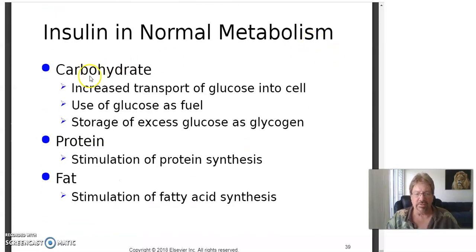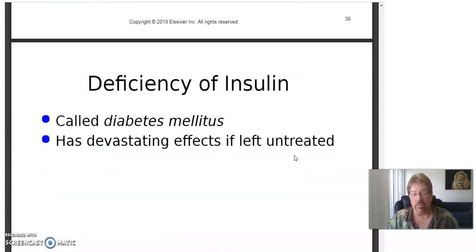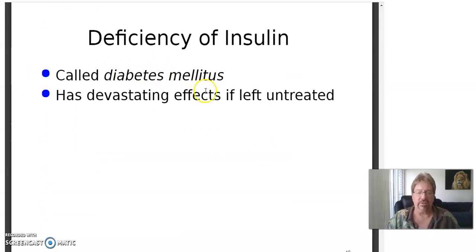Okay, in normal metabolism, carbohydrate: increased transport of glucose into cell, use of glucose as fuel, storage of excess glucose as glycogen, which we just mentioned. Protein: stimulation of protein synthesis. Fat: stimulation of fatty acid synthesis. So insulin does all this. It's really complicated, guys, and diabetes mellitus is a real problem. Deficiency of insulin is called diabetes mellitus. Has devastating effect if left untreated.